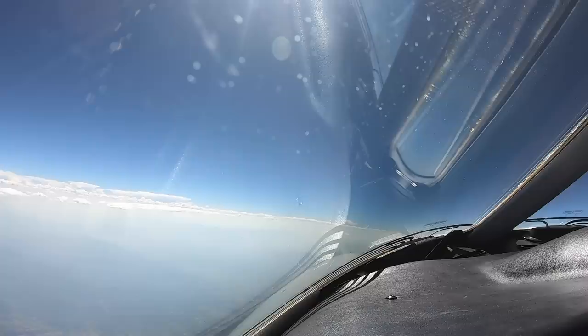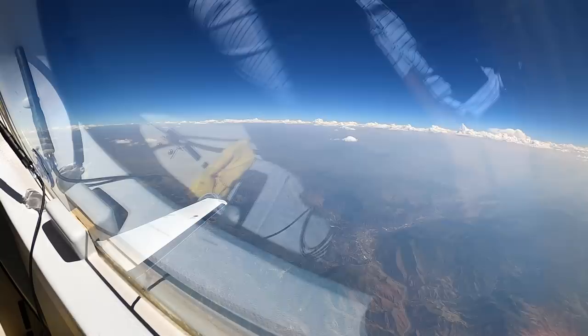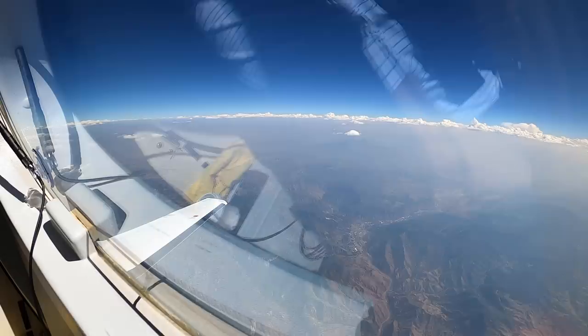So off the left wing is Aspen. Unfortunately, with the clouds, or excuse me, the smoke, it's not very visible.